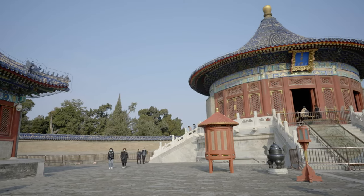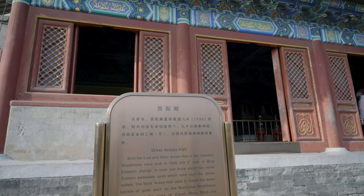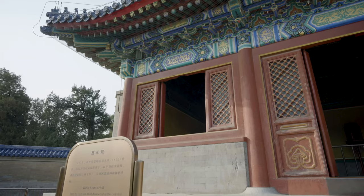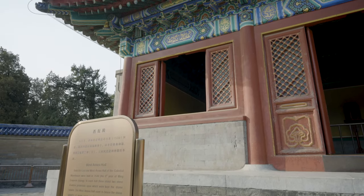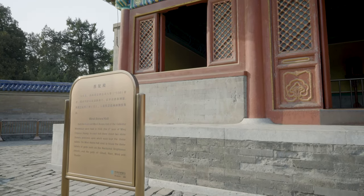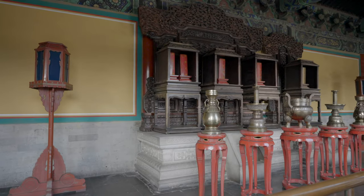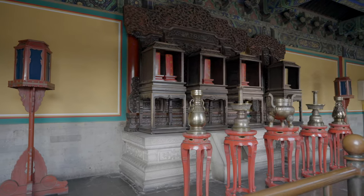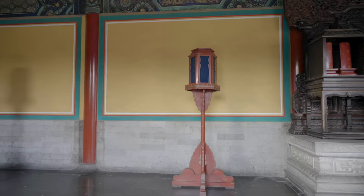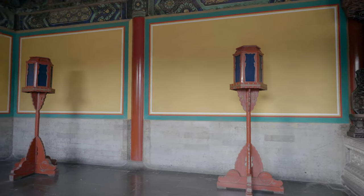Annex halls surround the vault in the east and west. The West Annex Hall served as a warehouse for securing relics such as divine stone tablets of attending gods of moon, clouds, rain, and wind. The hall's architecture resembles the imperial vaults, yet its functional nature is unmissable from plain yellow murals on the wall.